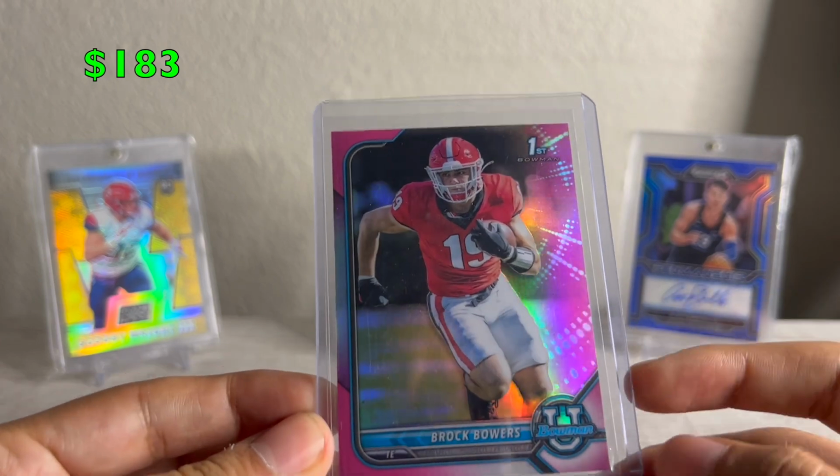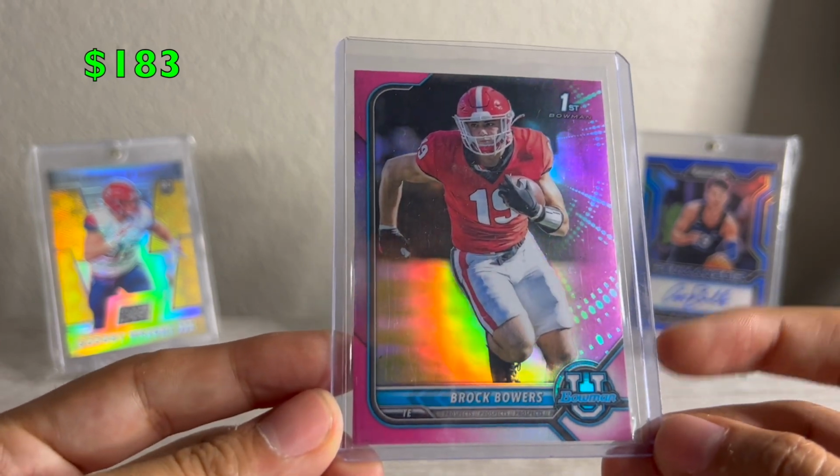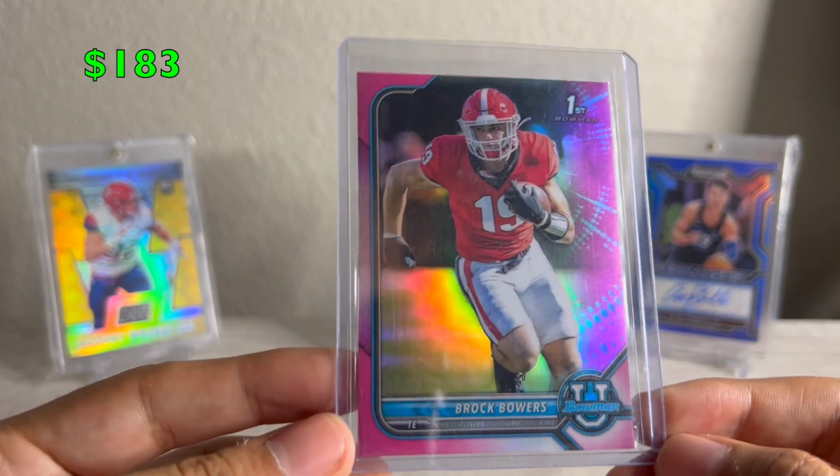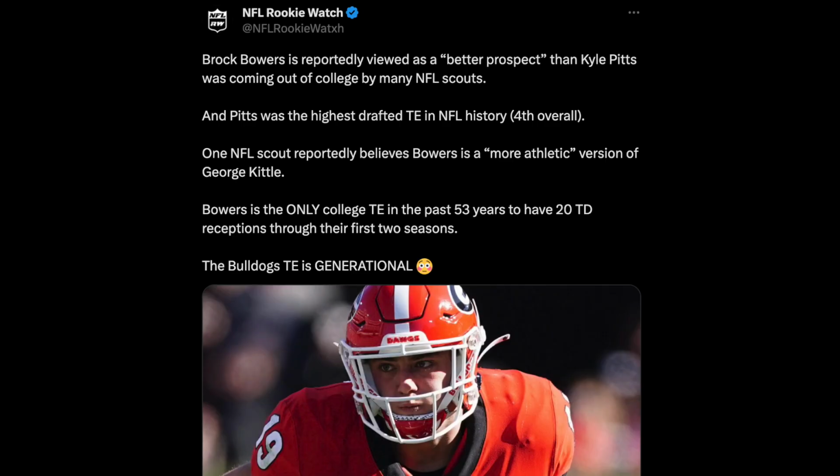Brock Bowers, a guy, if you see him in value bins, I think there's definitely some opportunity here. People say he's a generational tight end. He's had a great career at Georgia. He wasn't in this new Bowman set. He was in last year's set. This is kind of weird.